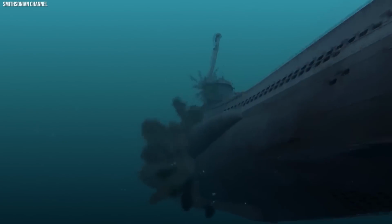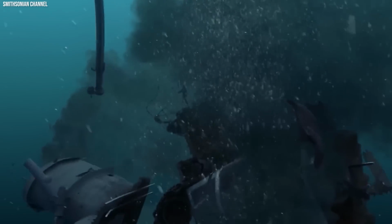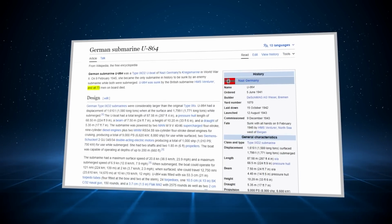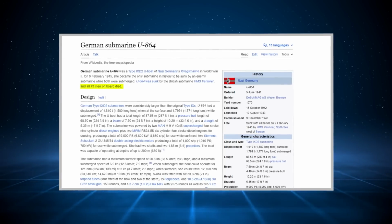Due to the impact and explosion, the hull of the German submarine broke into 2, and it sank to a depth of about 150 meters. Unfortunately, all 73 people on board the German submarine lost their lives in this incident. The explosion signified a remarkable win for the Allies, as it marked the first and sole instance in history where one submerged submarine sank another.